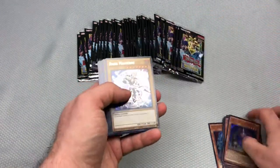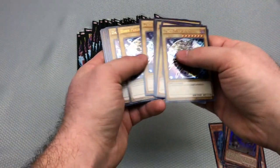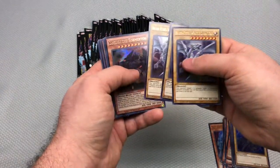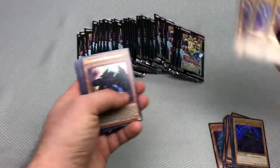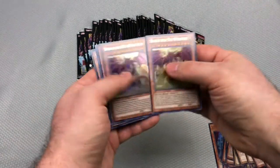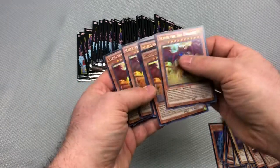5 Doozas, 7 Dark Magicians, only 3 Blue Eyes, so that's kind of interesting, 3 Obelisks, and 6 Slifers.